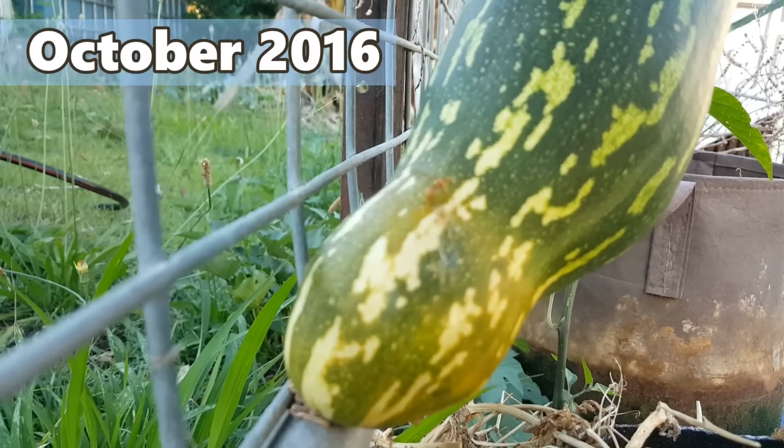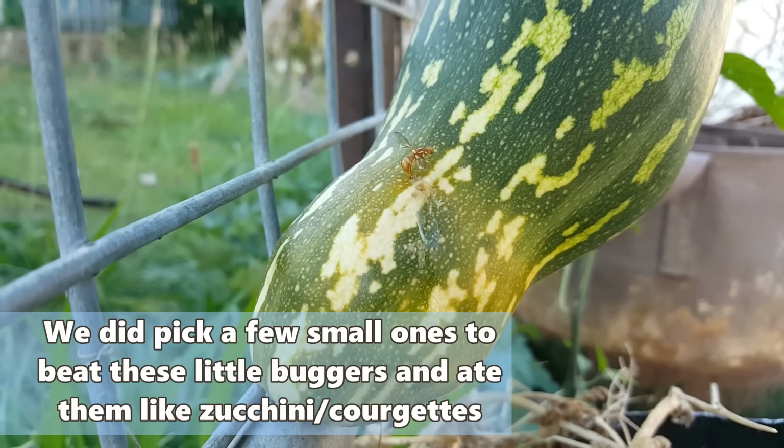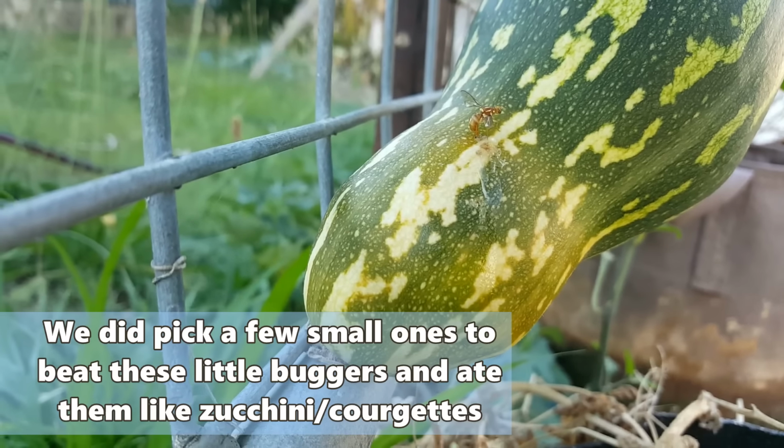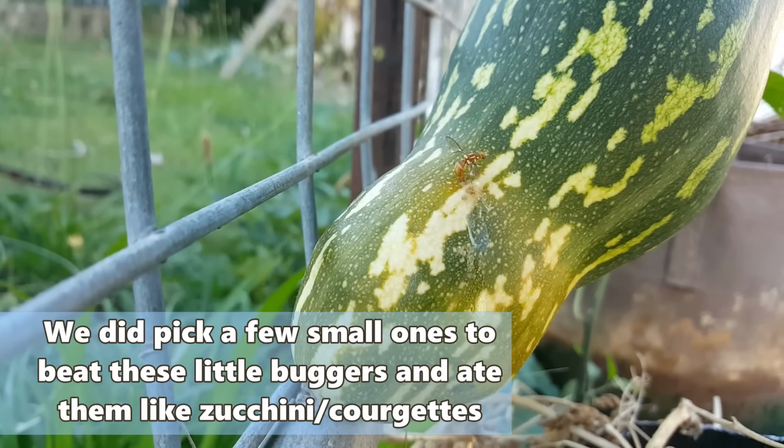This is why we just can't have good things here. The blooming Queensland fruit fly. I'll tell you what, this is our trombone squash, and as you can see by those holes there, she's got maggots in it.